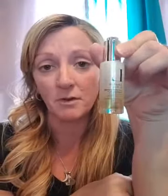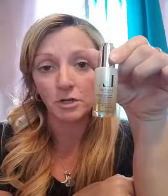And then the first thing I put on every time after I wash my face, morning and night, is One Drop Wonder. This stuff is like a booster. It allows everything to go deeper into your skin. It's an oil. It's a good oil. It's the Pomifera oil. I'm really starting to get my lingo down with all these certified organic names and whatnot.